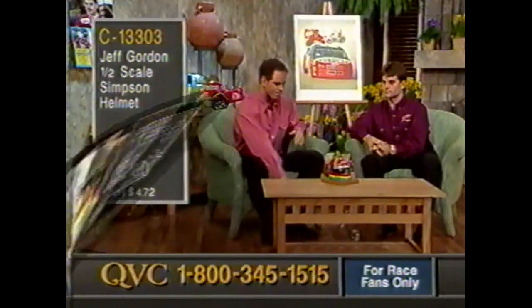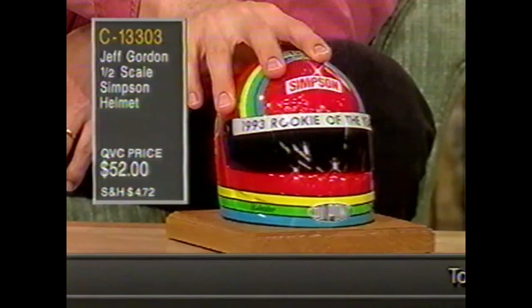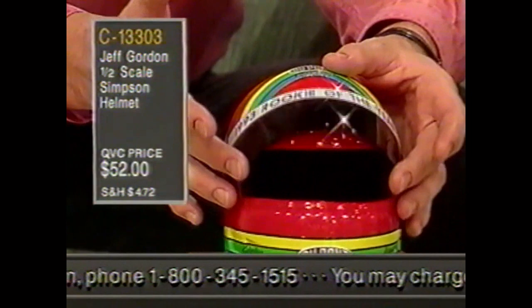This is kind of a cool collectible. It's really fun as a program host to be able to offer things that I know you can't get anywhere else. Now, you can get those miniature half-scale helmets that look somewhat like Jeff's elsewhere, but what makes this different, and they were made for us from Simpson Race Gear, is that this is an exclusive with the banner of 1993 Rookie of the Year across the top, and this is made just like the helmet that you wear on race day. It's just smaller.